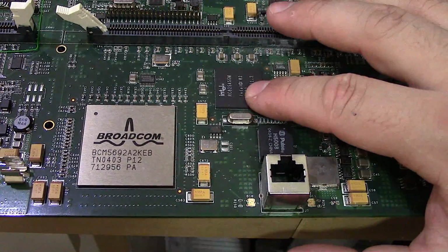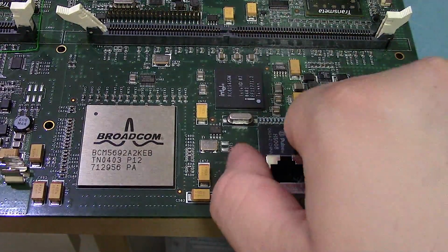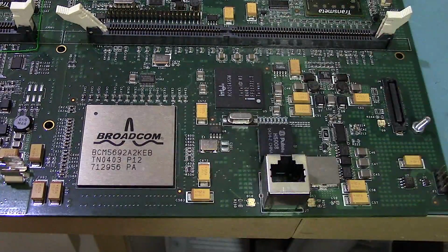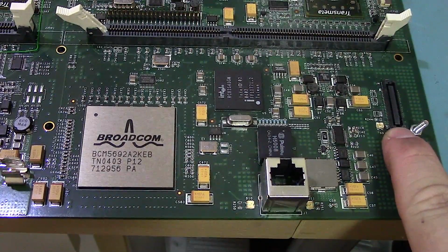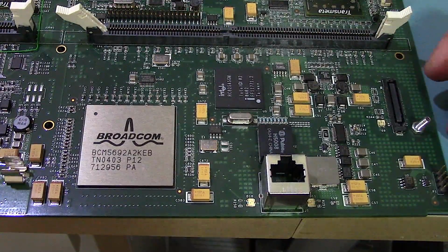Anyway, we've got another Ethernet controller and stuff here. They're scattered around everywhere. It's probably providing this port, which is what connected up to the back plane. There's a header connector here with a little mounting screw, which is kind of bent. I don't know if I did that or not.